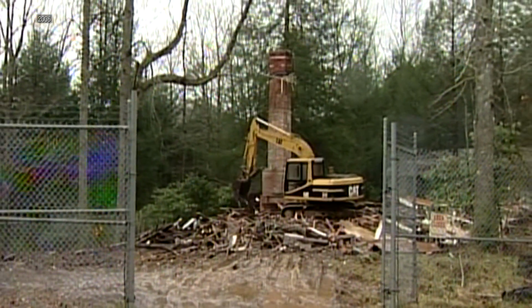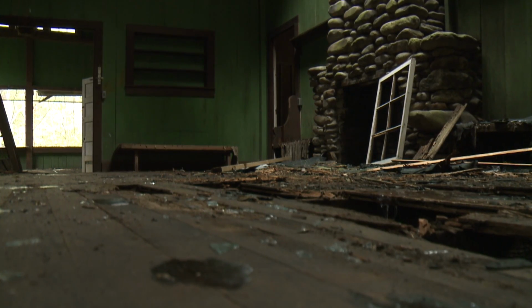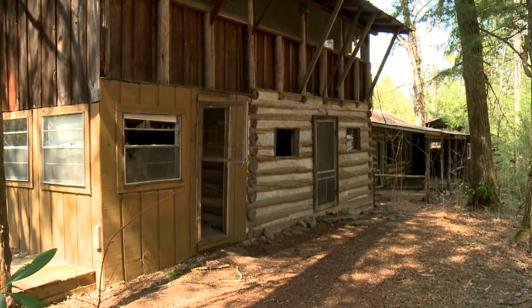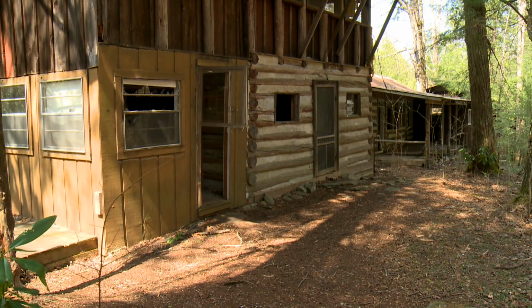After years of delays and decay, the park was about to finally announce its decision on Elkmont, knowing whatever the choice, at least one side, and maybe all sides, would not be happy. For WBIR 10 News, I'm Jim Matheny.